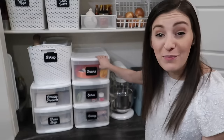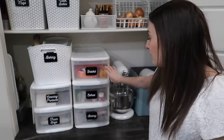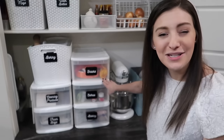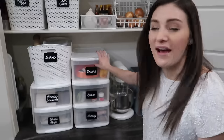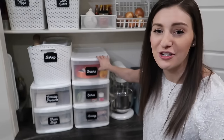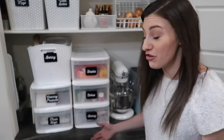So we repurposed them. I put some fun labels on here. We have snacks. I don't have a ton of snacks usually in our pantry. I'm sure you saw above. I've had that question before. Where do you keep your snacks? We don't really buy snacks. So I have this labeled as snacks. Sometimes it turns into extra backstock. I have extras, that is extra backstock. And then at the way bottom, I have baking.